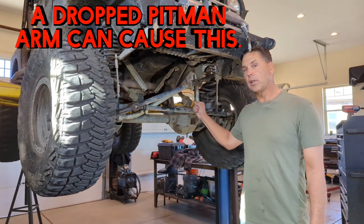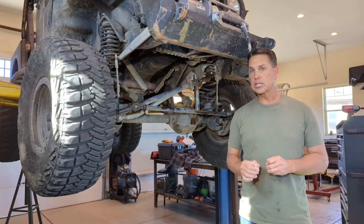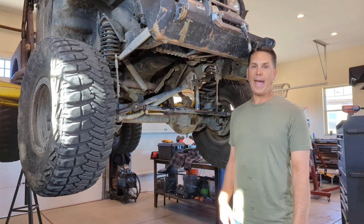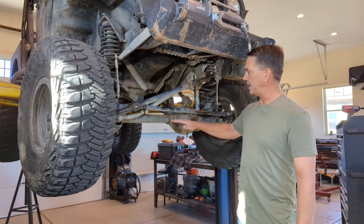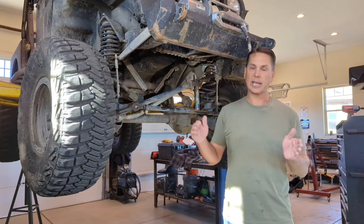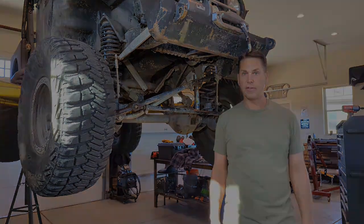Now, when you're talking full-on death wobble, if I have to explain this to you, you've never experienced it, but I can promise you that once you experience full-on death wobble, you will never forget it. So full-on death wobble is inherent in solid beam axles. It can be a truck, it can be a Jeep, it can be anything that has a solid beam axle. And death wobble is so violent that everything gets out of whack and starts oscillating so bad that you have to come to darn near a complete stop for it to resolve itself.